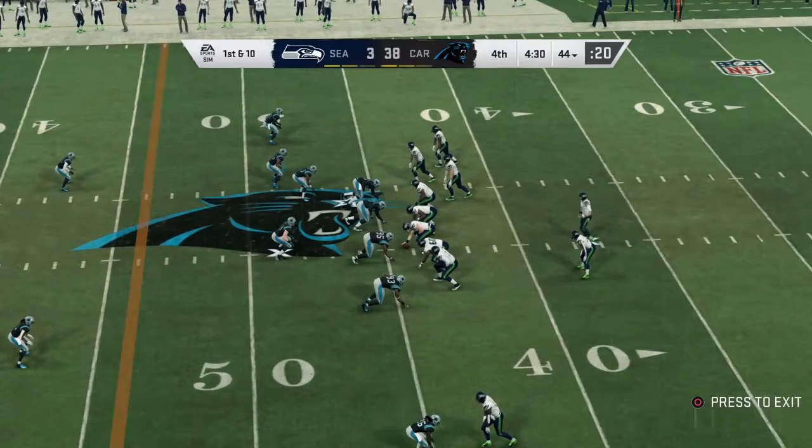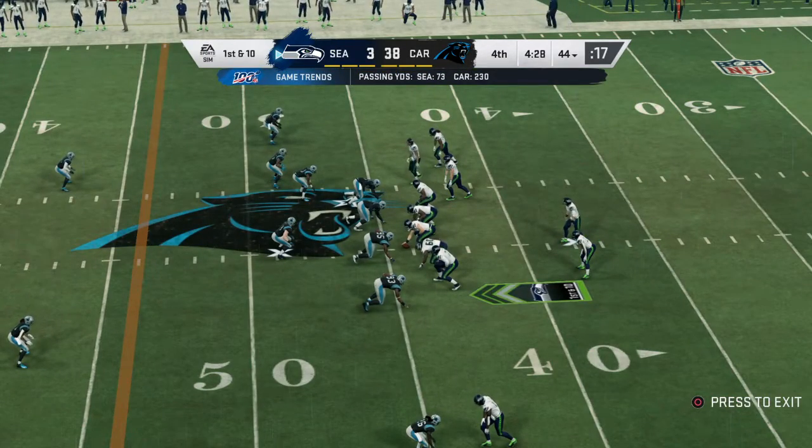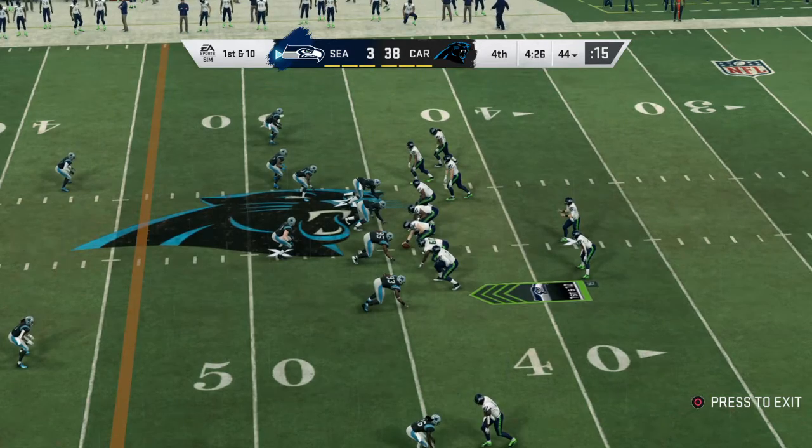Mike, 280. Let's go. Tight end right. Tight end right. Everyone got 4.